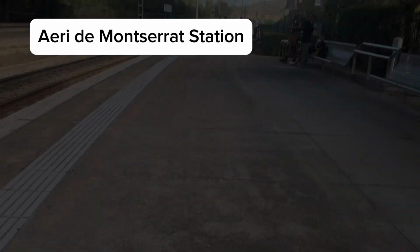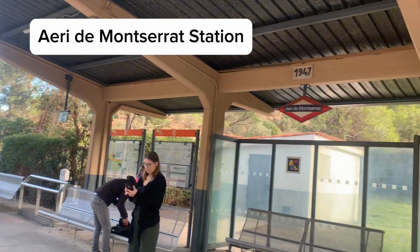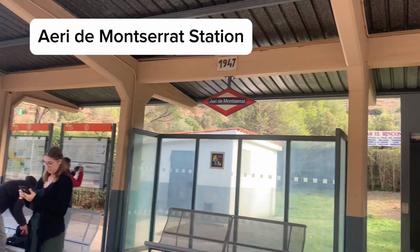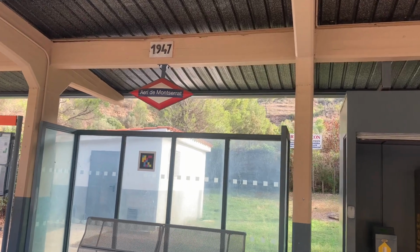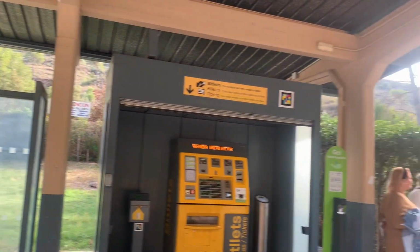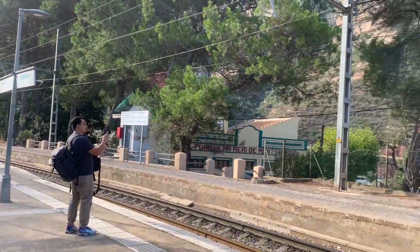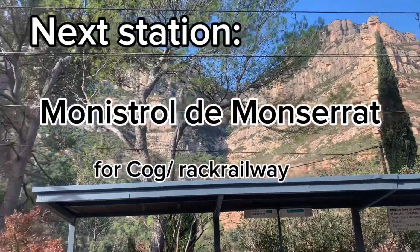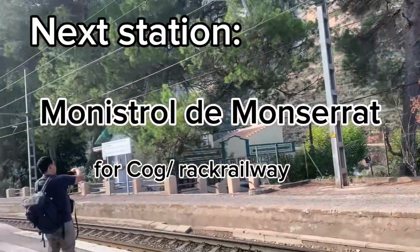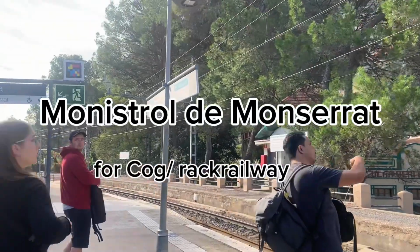If you are riding the cable car and going up to the monastery, you have to get off at the Aire de Montserrat station. If you are riding the cog or rack railway, get off at the next station, which is the last station, the Monistrol de Montserrat.